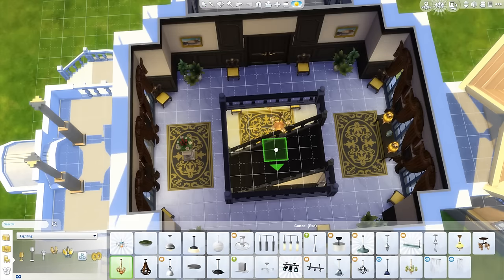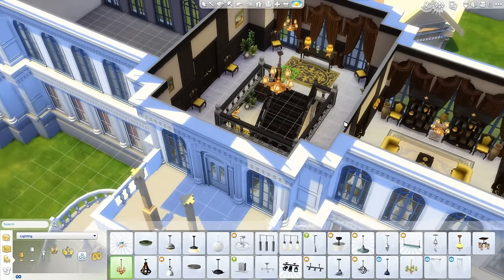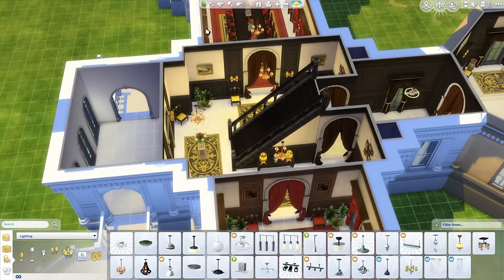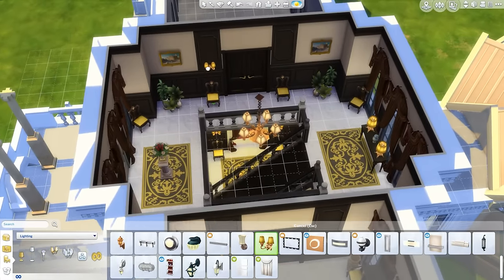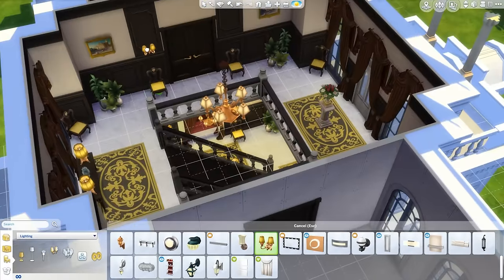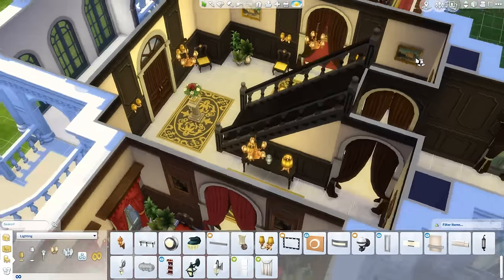Okay, let's plop this guy over here, and we're gonna make it larger, so that it kind of looks like it's overhanging from the thing, but not really. And then we're gonna grab these wall sconces, like so. Here we go.